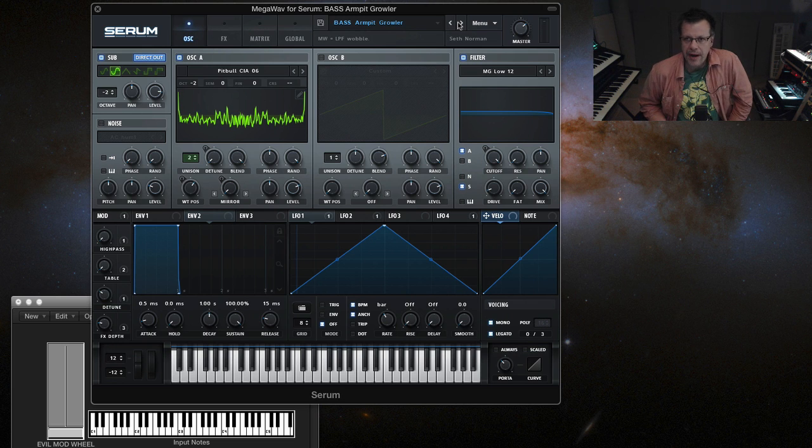Wow. Okay, 200 patches in 2 different libraries for Serum, covering 2 different genre directions. So it's pretty clear which one you would want if you want to be in just one style. If you want a whole bunch of flexibility to do a little bit of both, then get the combo pack.